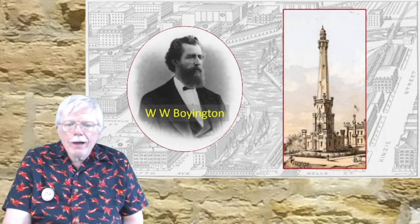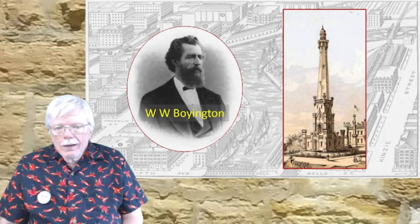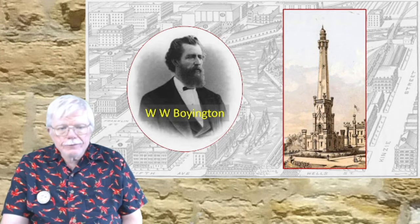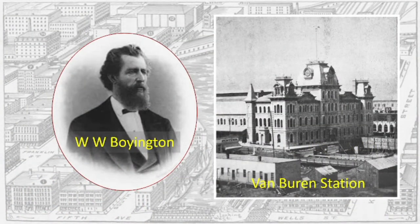Another of Chicago's pre-fire architects was William W. Boynton. He had designed the water tower. He lost his home and office in the fire, but soon was back to work on the rebuild. It was a point of great civic pride in 1873 when the Van Buren station that Boynton designed was open for business. The Rock Island Line and the Lakeshore and Southern Michigan trains were now able to arrive and depart downtown Chicago from a brand new depot.